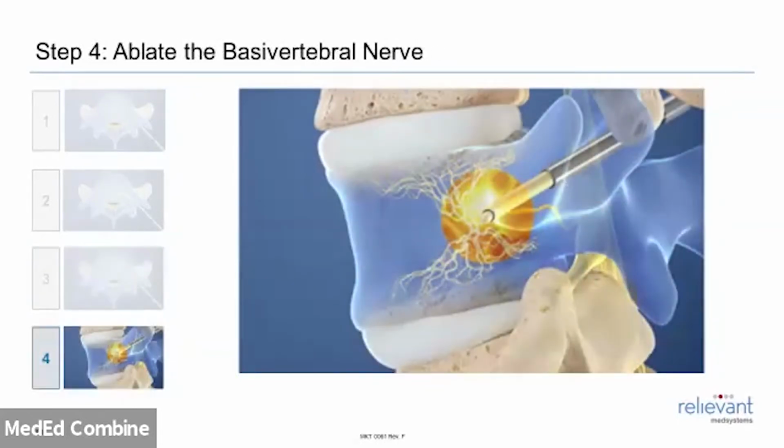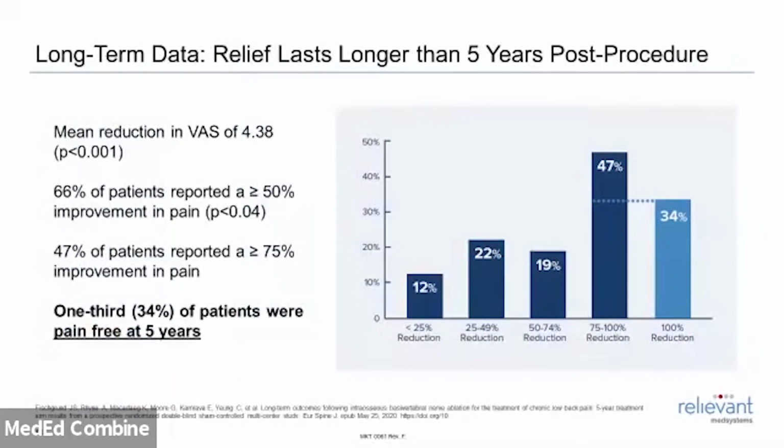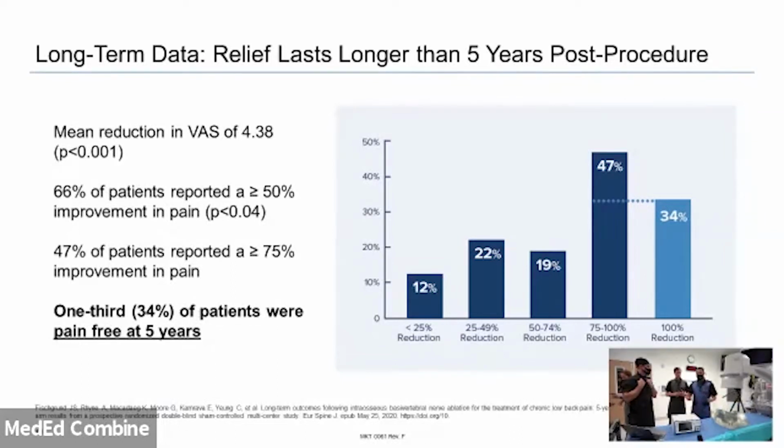We'll talk about some of this data we talked about a little bit. This is kind of what Doug was alluding to, where 66% of the patients are getting at least 50% pain relief. And why is this important? We all talk about these VAS numbers and ODI numbers. What matters to me is, does the patient notice a pain relief?